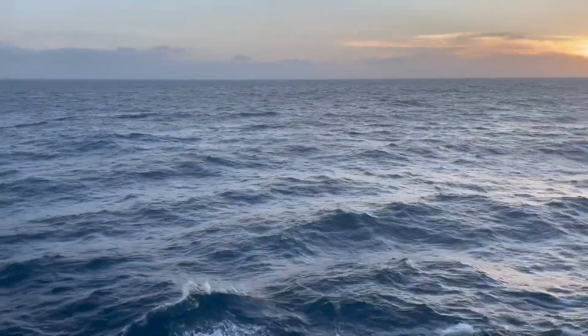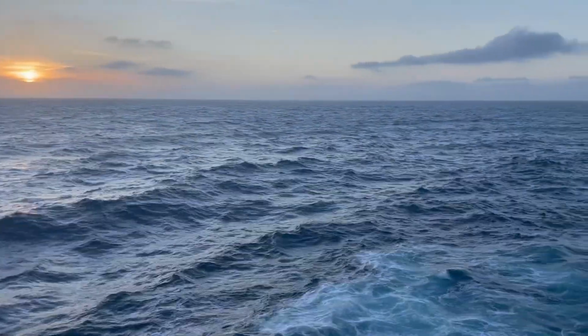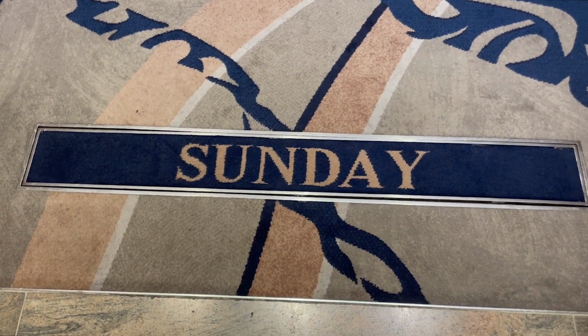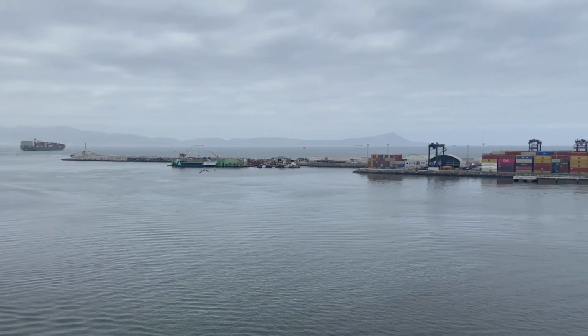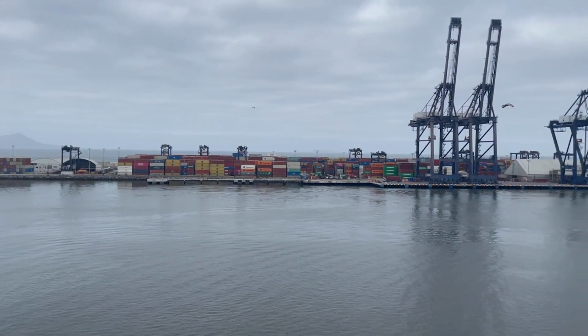And this, not really being a long distance trip to Ensenada, it's about 200 nautical miles. We really moved very slowly through the sea. So if you're someone that really likes to see the ships move fast through the ocean, these itineraries are not for you. And then it was Sunday, so it was time to visit Ensenada.